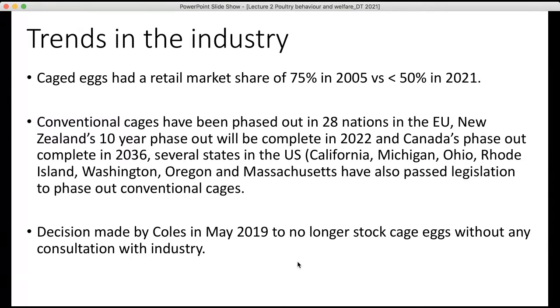In 2005, it was 75% of the volume share of the market, and these days it's less than 50%. When you look around the world, cages have been phased out in 28 countries in the EU. New Zealand's got a phase-out plan, and Canada also has a phase-out plan, and several states in the US have also passed legislation to phase it out. And then a couple of years ago, Coles also said that they were no longer going to stock cage eggs. They didn't consult with industry when they did that, which is a bit of an interesting move, but I guess that's the direction things are going in.